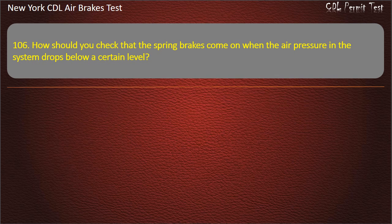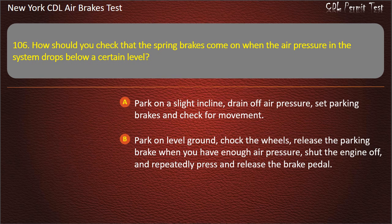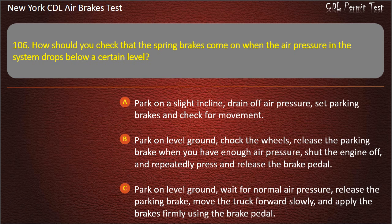Question 106. How should you check that the spring brakes come on when the air pressure in the system drops below a certain level? Park on a slight incline, drain off air pressure, set parking brakes and check for movement. Park on level ground, chock the wheels, release the parking brake when you have enough air pressure, shut the engine off, and repeatedly press and release the brake pedal. Park on level ground, wait for normal air pressure, release the parking brake, move the truck forward slowly, and apply the brakes firmly using the brake pedal. Answer: park on level ground, chock the wheels, release the parking brake when you have enough air pressure, shut the engine off, and repeatedly press and release the brake pedal.